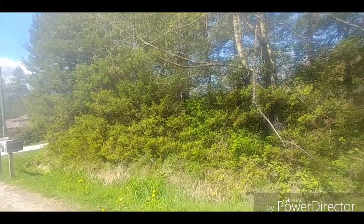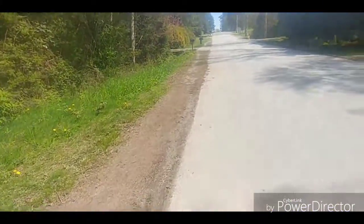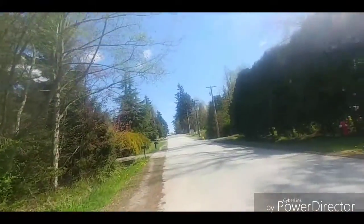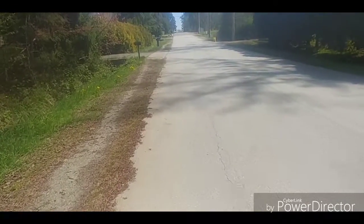Check out all this greenery, though. Check it out. You got bushes over here. Oh man, grass is nice and green, sky is nice and blue. Oof, this is gonna be a good day.